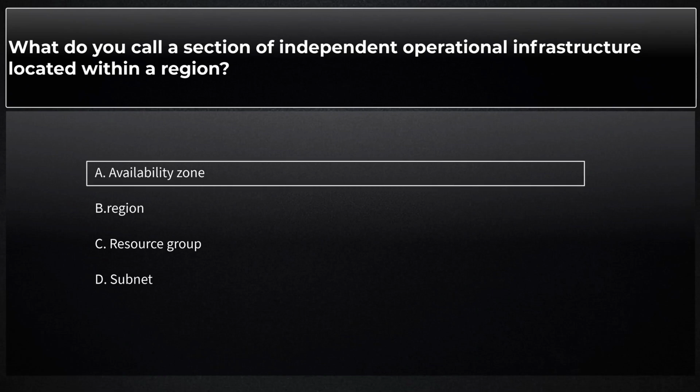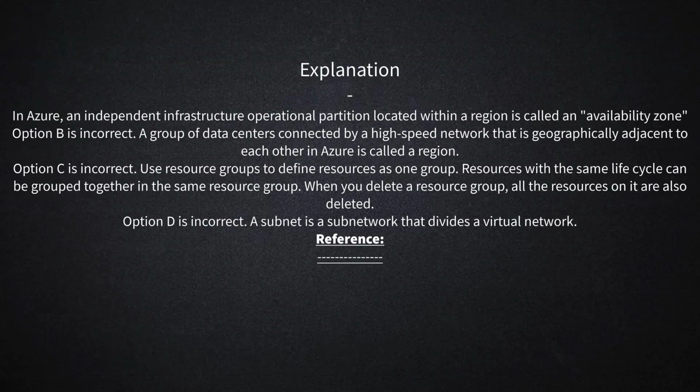Option A is the correct answer. In Azure, an independent infrastructure operational partition located within a region is called an availability zone. Option B is incorrect. A group of data centers connected by a high-speed network that is geographically adjacent to each other in Azure is called a region.